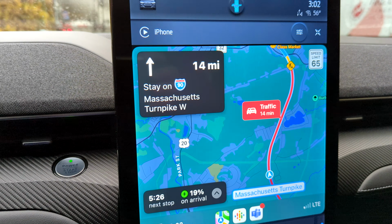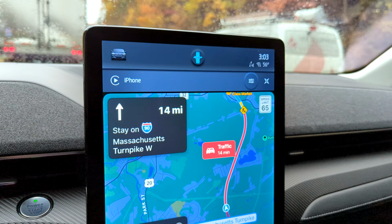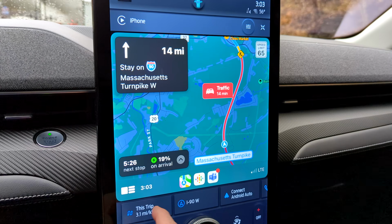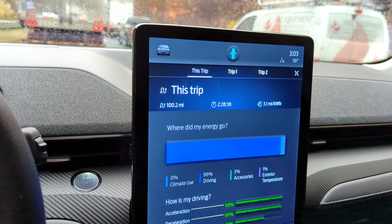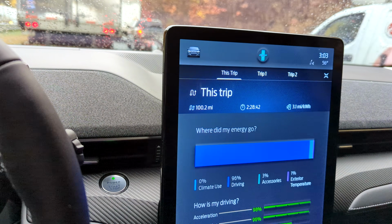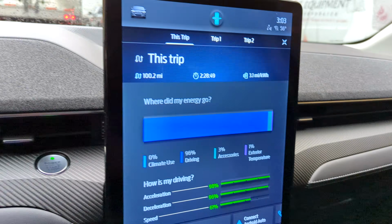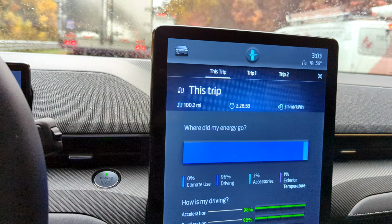So I still got some traffic to deal with to get through here. It looks like maybe there's some road work ahead according to the Apple map. And then as far as the efficiency goes, I'm at 2.5 hours. I'm only at 100 miles, and I'm currently holding at 3.1. That had gone down to about 3, I think it was 3, maybe 2.9 at one point.